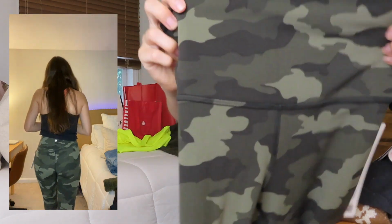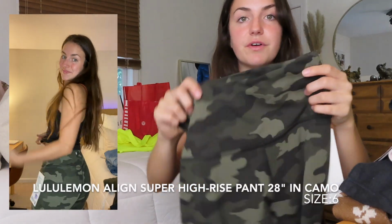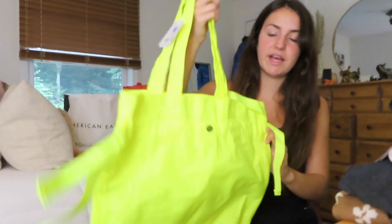And then I got these Align ones. They're the Lululemon Align HR Pant 28-inch. So I got these in camo. I love them. They're Align, so they're, you know, comfortable. I got these in a size 6 as well, and I just love how they feel. They're so comfortable. And these originally retail for $98, and I got them for $49. Love it!